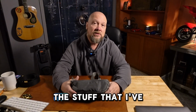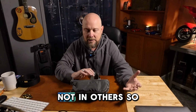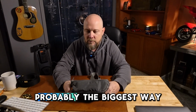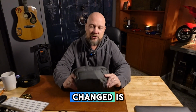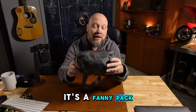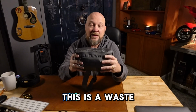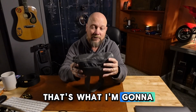I'm going to take you through the stuff that I've been carrying. It has changed quite a bit in some ways, not in others, so you're going to find out. Probably the biggest way that it's changed is I've started carrying this bag. It's a fanny pack. I think there's been a mistake. But I don't call it that. That's ridiculous. This is a waist pouch. That's what I'm going to refer to it as.